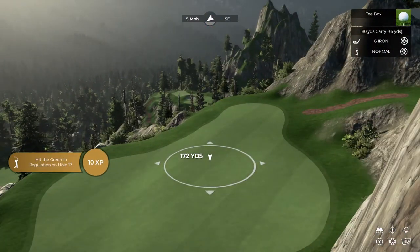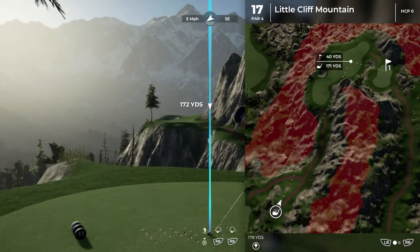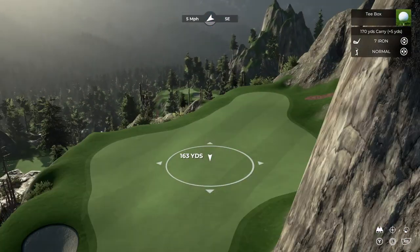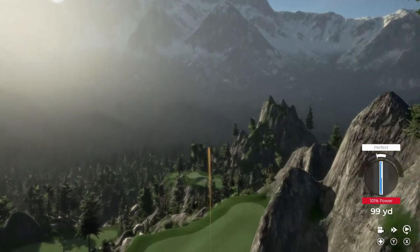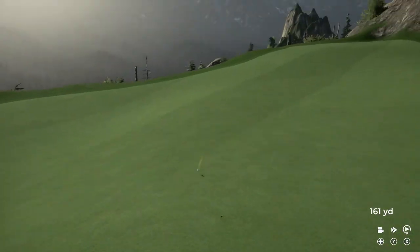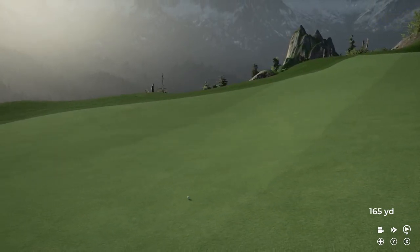And this is insane. Like, what is this? What even is this? Just a straight dog leg around the cliff. Like, that's nuts. That's absolutely nutty. That's one of the coolest holes I've ever seen in this game. I think I've already said that once, but on this course, it can't be understated enough how crazy some of these holes are.